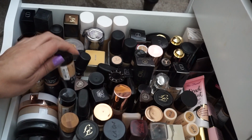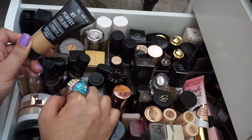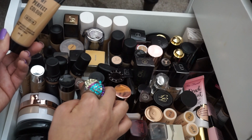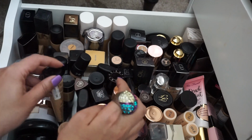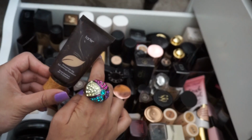Oh, okay, what else have we got here? This is the My Perfect Finish Foundation from Primark in the shade Toffee. I love this. And then the BB cream version of it is okay, not that great. Ooh, interesting. The Tarte Amazonian Full Coverage Foundation.